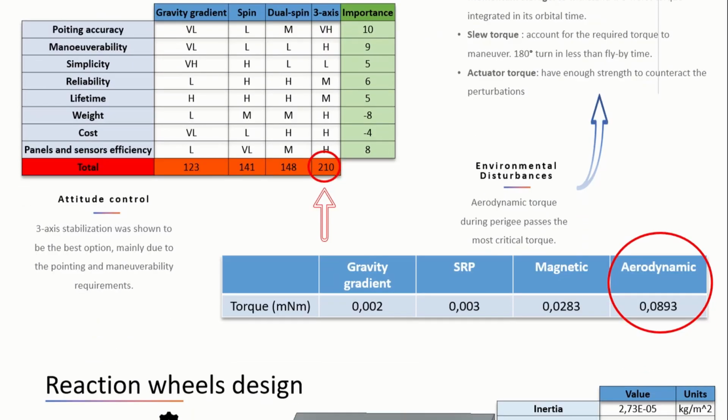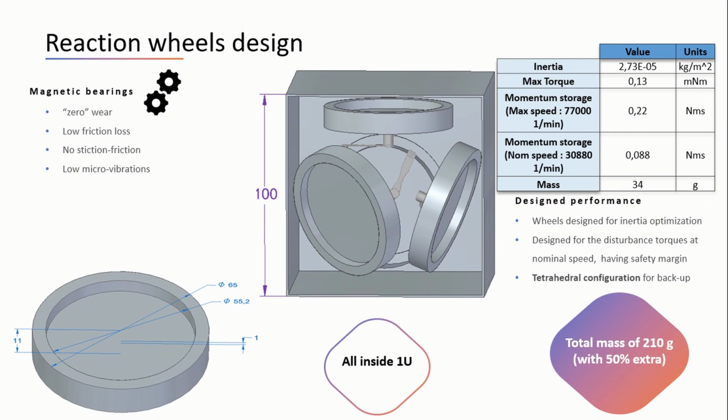Here you can see the reaction wheels, the final design in which the magnetic bearing concept has been used, which allows for zero wear, low friction losses, and so on, allowing for higher rotational speeds, which induces higher momentum storage and life, but being more complex.